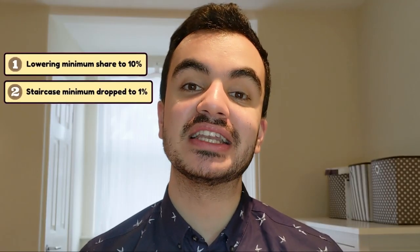The next change they've made is to the way that staircasing works. Now remember, staircasing refers to the gradual buying up of shares of your own property with the eventual hope that you may get up to 100%. Under the current scheme, you can only staircase in 10% chunks. So taking the example earlier where I mentioned I had 35% of a property, if I wanted to staircase to the next level, the minimum would be up to 45% of the property.